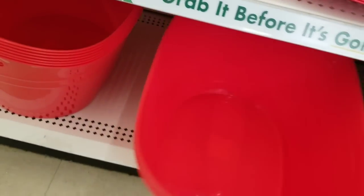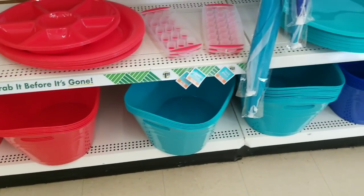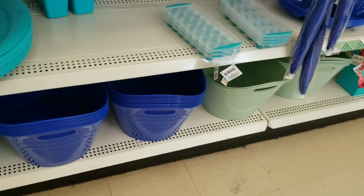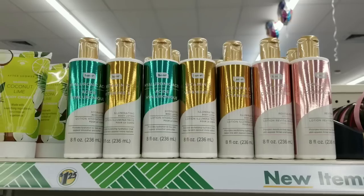Now, if you guys have not seen these large storage containers, you don't need to walk. You need to run to the Dollar Tree to get these. I'm so surprised that these are only $1.25. They are huge, whether you want to store toys, trinkets, whatever. They are a very large size.